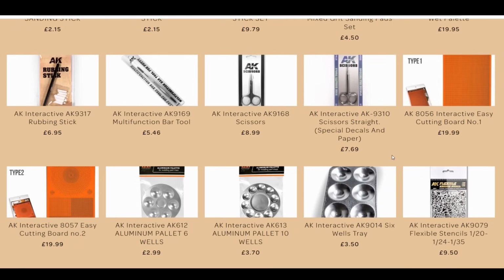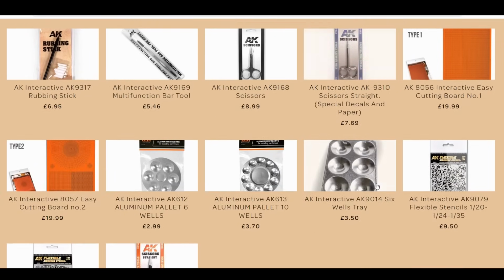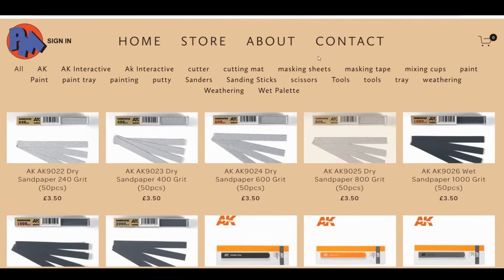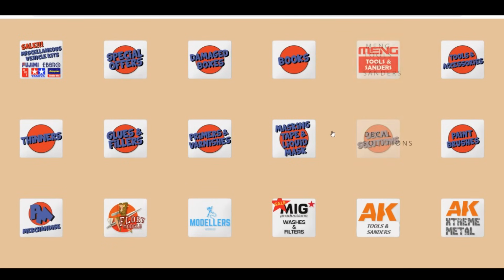The wet palettes are back in as well. I don't know if anybody's mentioned it, but the new wet palettes are back in. Like I say, we're going to split the tools up, so Tamiya is going to have its own tool section. AK has one, the Meng bits, probably Master Tool are going to have their own section, and it's just easier to navigate rather than having it all in one little bit.